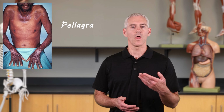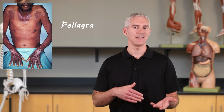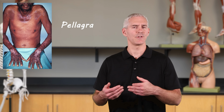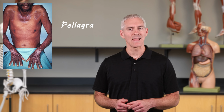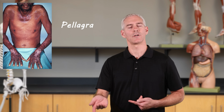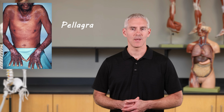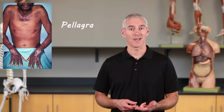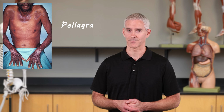Deficiencies. Well, deficiency in B3 is known as pellagra. This is going to have fatigue. A lot of times you have indigestion. Can have a decreased appetite. If it continues beyond that, so it gets worse and worse, you then run into the four D's. You have diarrhea, dermatitis, dementia, and eventually death if it gets that far.